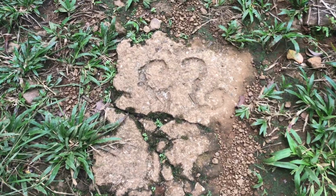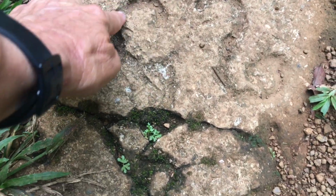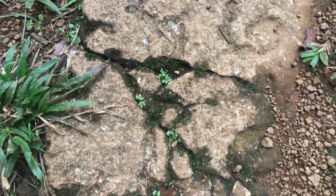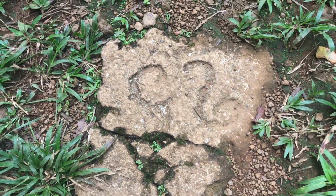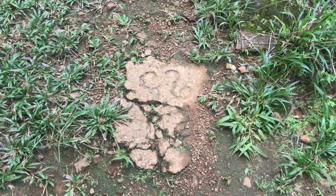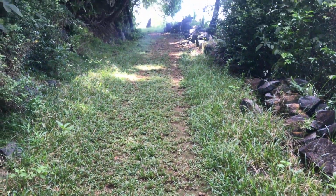This is just a rock in the walkway, but I don't know if these have been carved. Hecka old. Maybe it was part of a building, a sign on a building or something, and the rocks just ended up down here. But interesting.